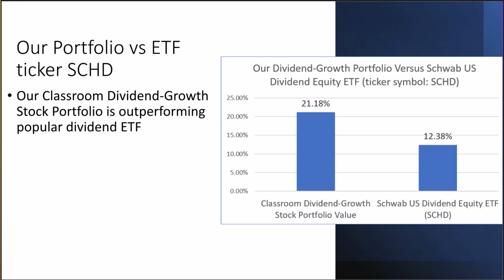Now, a very popular exchange-traded fund that only holds dividend stocks is the Schwab U.S. Dividend Equity ETF, ticker symbol SCHD. SCHD is a large holding in my personal account, so I've been tracking SCHD's performance closely with our 2 dividend-paying stock portfolios. As of today, our dividend-growth stock portfolio's annual return is 21.18%. If we instead invested the same exact amounts into SCHD on the same days, the portfolio's return would only be 12.38%, a difference of 71%. Our high-yield portfolio is also outperforming SCHD, but by an even larger amount.